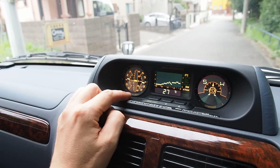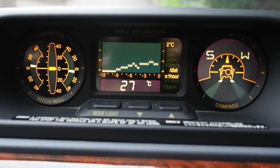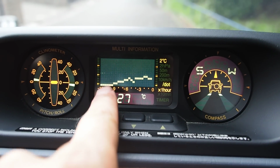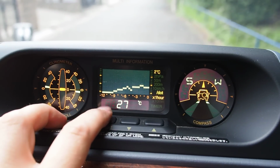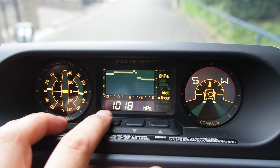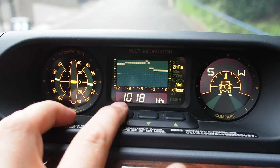I think it would be nice to have. It would be a nice feature. This is my favorite part. This is the last 12 hours what the temperature was. That's cool. Or last 12 hours what the barometric pressure was. I love it, but most people don't know what that means.